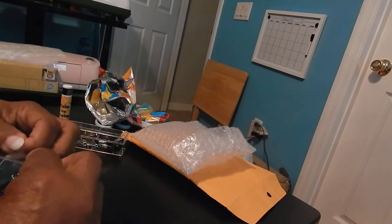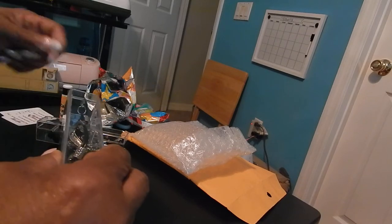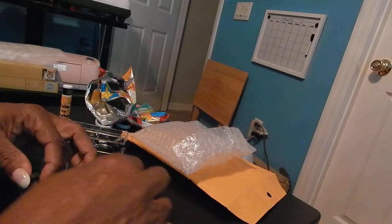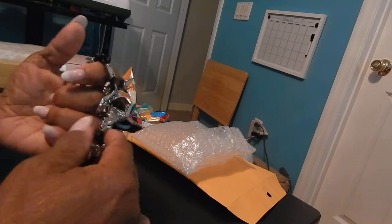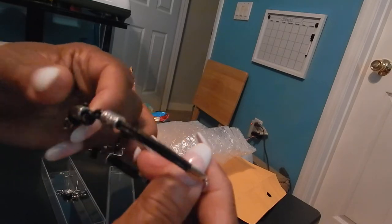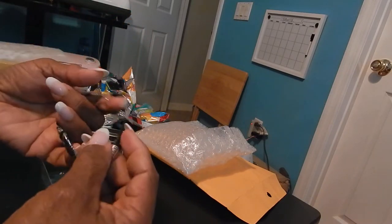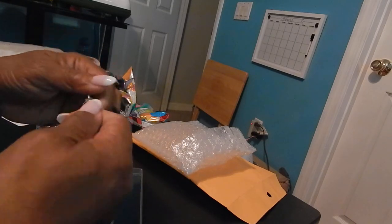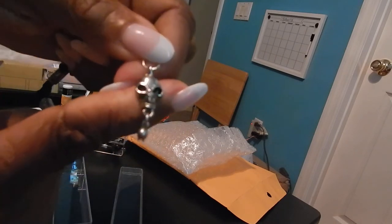And here is the second one. When I say she secured these items, she secured them. Oh, my goodness. Yes, yes. I don't know whether you all can see the detail, the attention to detail in this. This is awesome. And she set it up with a little dangle. I love it. I absolutely love it. Can you all see that?